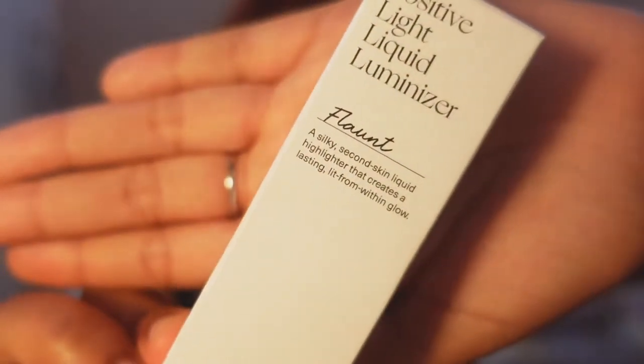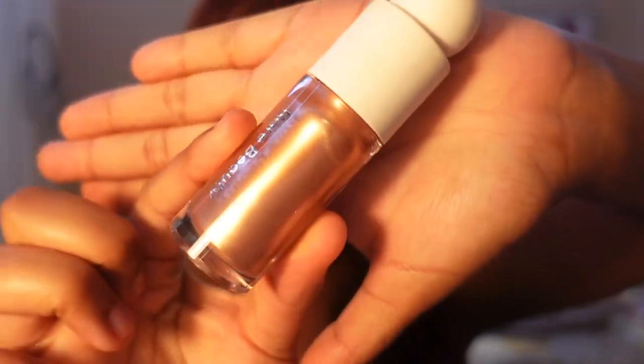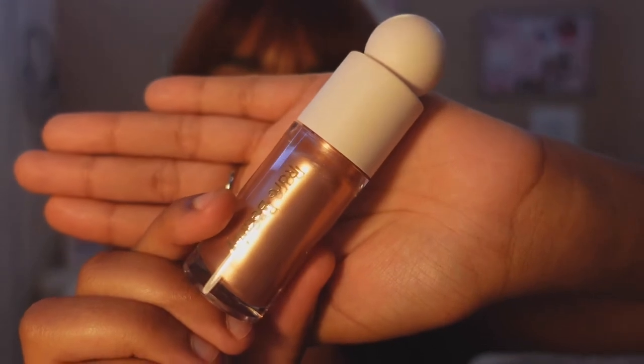Here's how the box looks. All right, so I'm taking it out of the box so you guys can see, and oh my gosh, it is so perfect. Look at this. This is just absolutely gorgeous, you guys. I love this and I can't wait to use it.